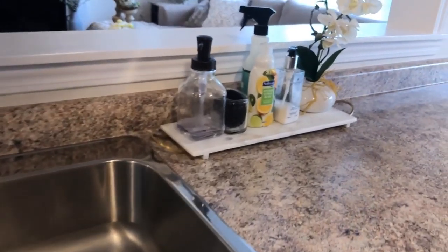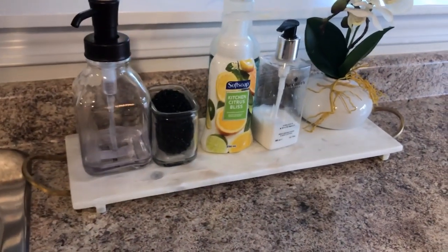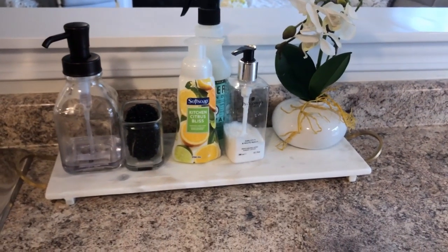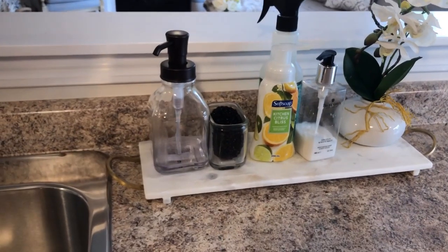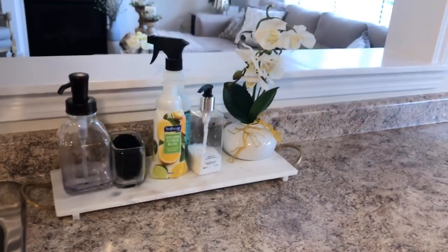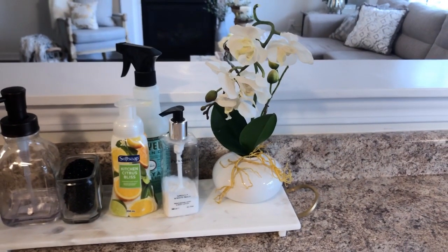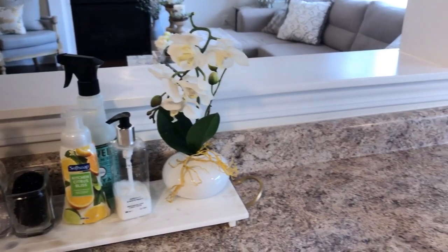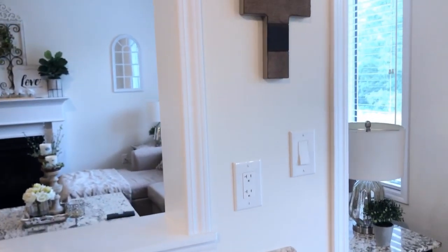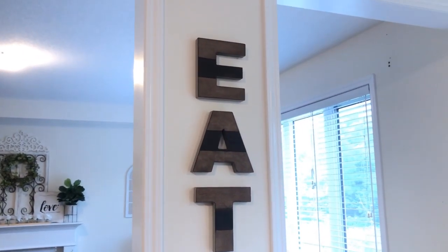And then over here, I just added a little marble tray with the essentials, some hand soap, some lotion, and in that dispenser there, I put Dawn, because I like Dawn for dishes. And then I have this cute little, what is this called? Orchid. Sorry, guys. Okay, and then if you look up here on this little wall here, I just added the eat sign.